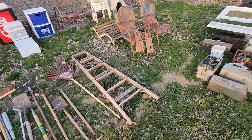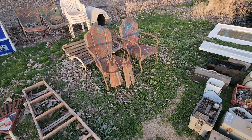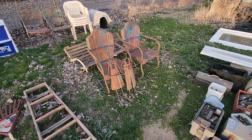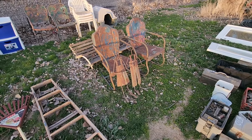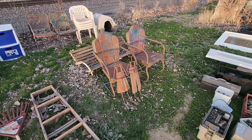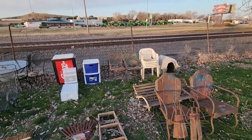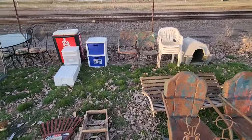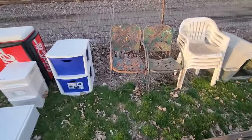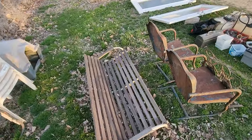Hand tools. Love these old chairs. That'd be a good restoration project there. Those old retro chairs. Clean them up, paint them, or leave the patina on them and kind of sand them up and clear coat them. Another couple old metal chairs back there. Old school stuff. The swing chair.